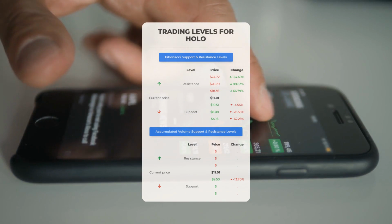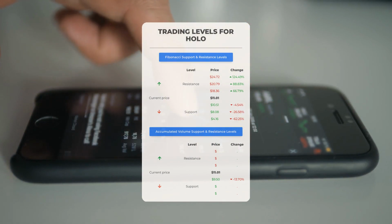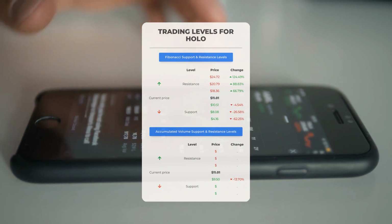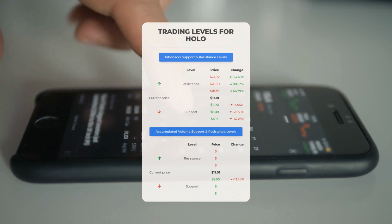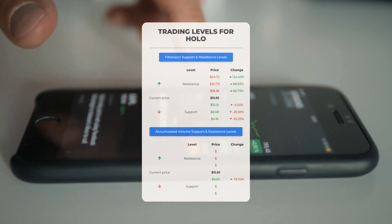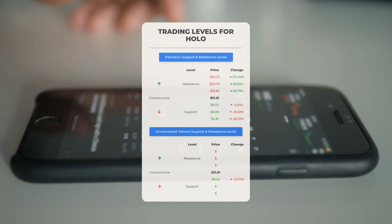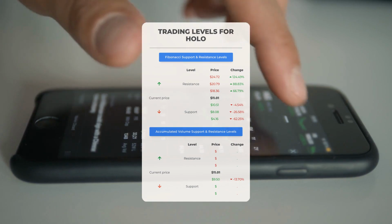Now, let's delve into potential day trading levels for MicroCloud Hologram. There is no significant resistance from accumulated volume above, suggesting a possible swift upward movement for the stock. Consider entering a position and monitoring volume for your exit strategy. On the downside, the first support level for MicroCloud Hologram is at $9.50. If this support holds, it could serve as a strategic entry point, with potential for a rebound.